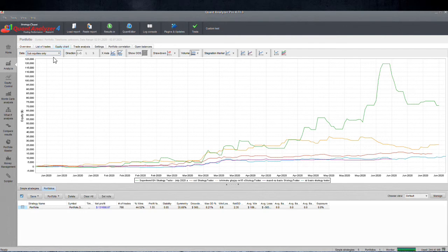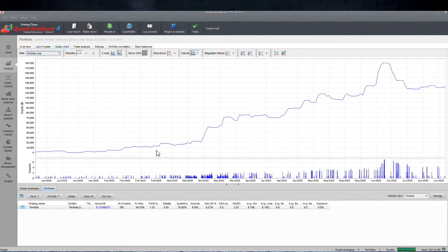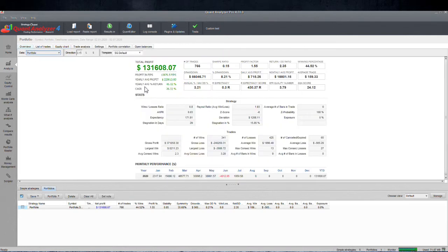And what happens is once you combine them, this is what it does. If you go to the overview, you can have a look here. In total, it's done 766 trades, profit factor 1.55. It's got a 44.5% winning percentage, so in terms of winning trades to losses. Drawdown as a whole is 8.21%, which is pretty good considering the return. What else is of significance?